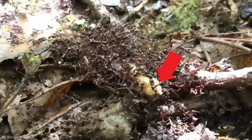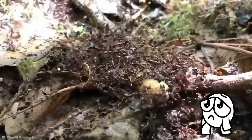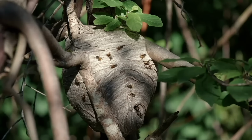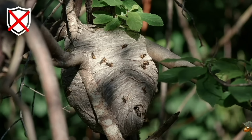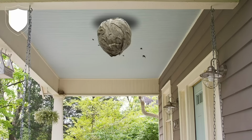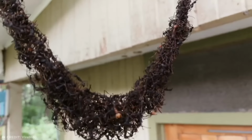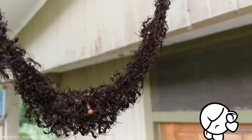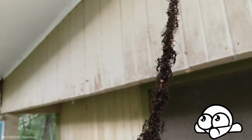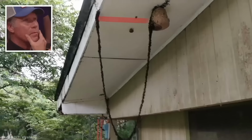Such as this poor slug who, even though it thought it was safe crawling up a tree, became the colony's afternoon snack. And even insects that build their nest above ground aren't safe from an army ant raid. These wasps may have thought their nest was protected underneath this roof, but army ants can deploy unbelievable logistical maneuvers such as this hanging bridge. That looks like a lot of work, but you might be wondering why they didn't just climb up the side of the house to reach the nest?